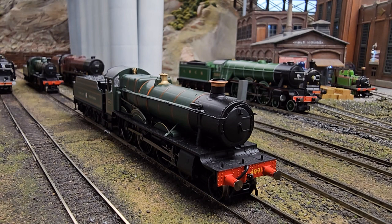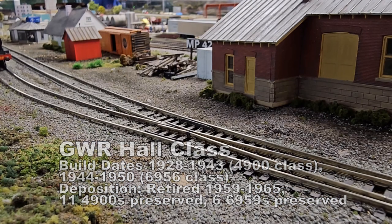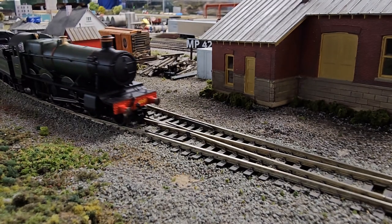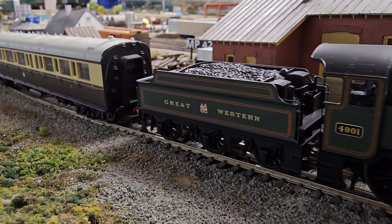The next locomotive we are looking at is another famous British design, this time from the Great Western. In 1924, Charles Collett of the GWR was looking for a new mixed traffic locomotive to replace older locomotives. To achieve this, he took a Saint Class 4-6-0 and rebuilt it with smaller driving wheels. And then, after 3 years of testing, the Hall Class emerged, and 258 examples would be built.